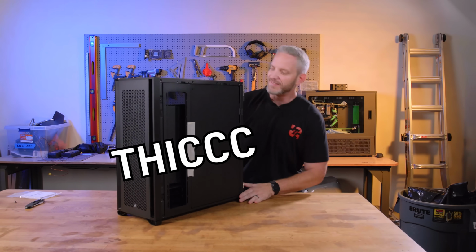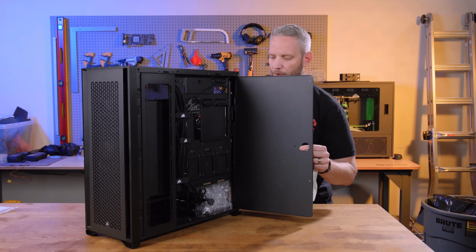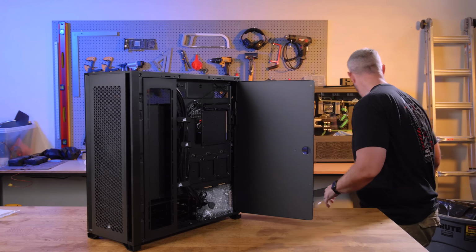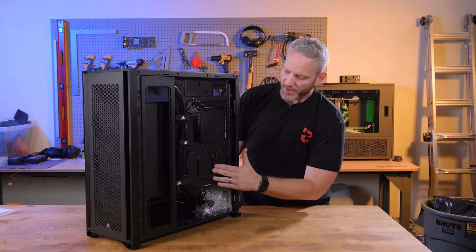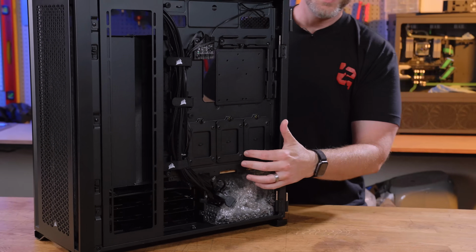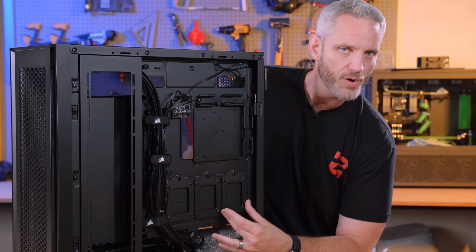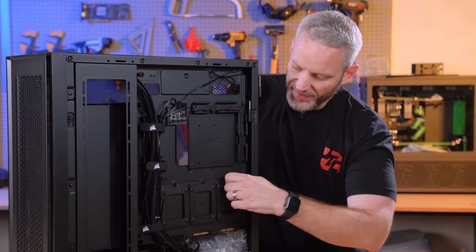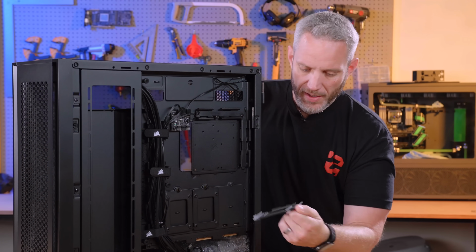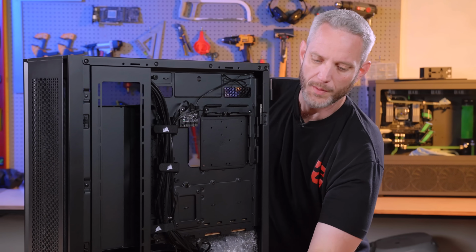This one's got 3 C's. So this is a carryover also from the 5000D. That's a magnetic door that closes, hides away all of your cables and stuff. Right off the bat, you can see we've got 3 2.5-inch mounting drives or cages right here. So you can mount obviously 2.5-inch SSDs on there. You can mount things like RGB controllers or Commander Pros or whatever on this. They are captive screws.